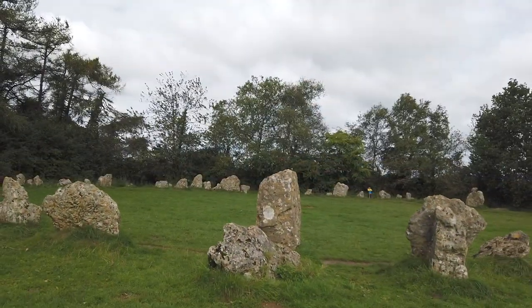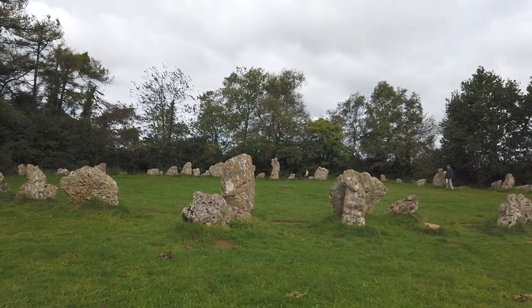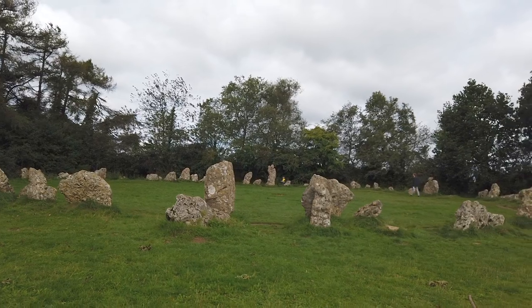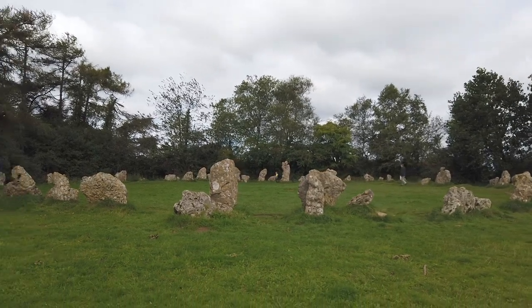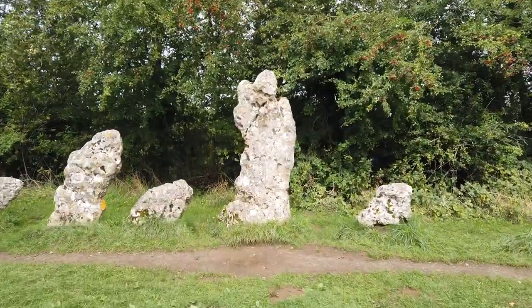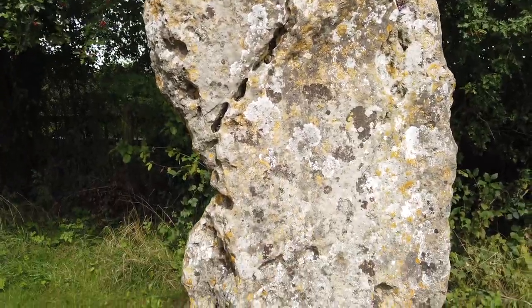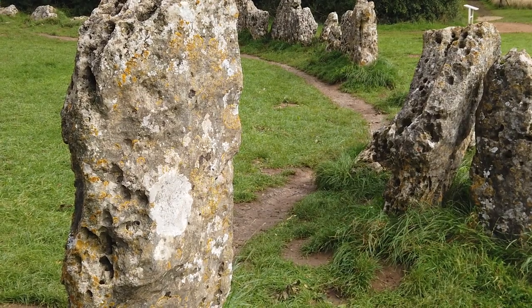I would have liked to fly my drone here, but I think one, there's too many people here, and two, perhaps more importantly, you're not allowed. This stone definitely reminds me of the stones of blood in Doctor Who. In Doctor Who, these actually move. Scary.